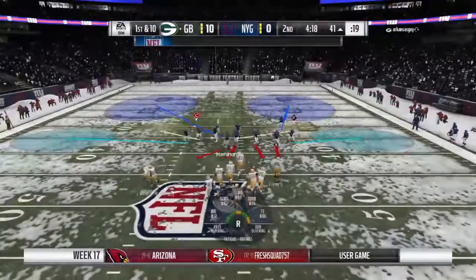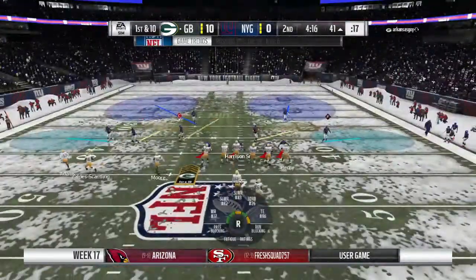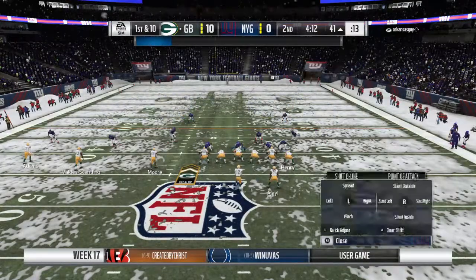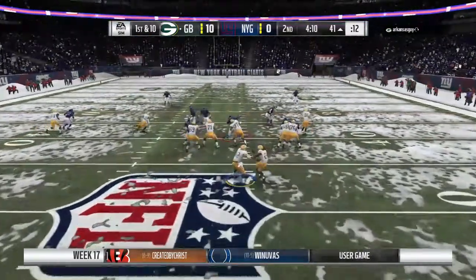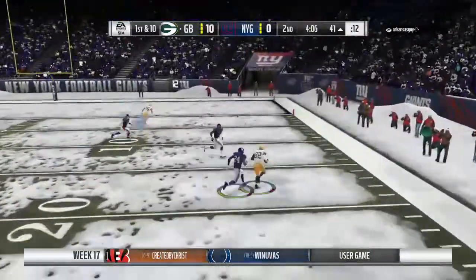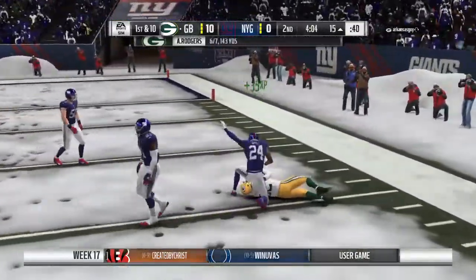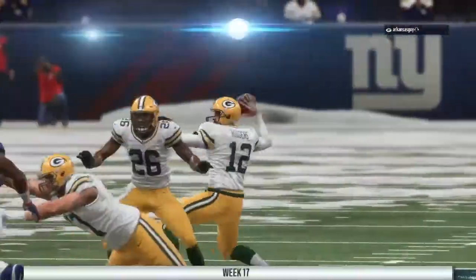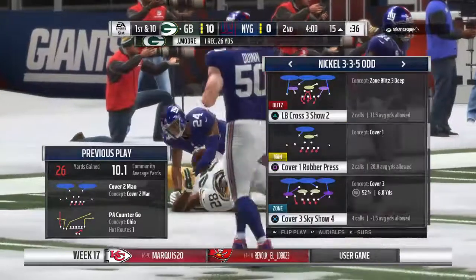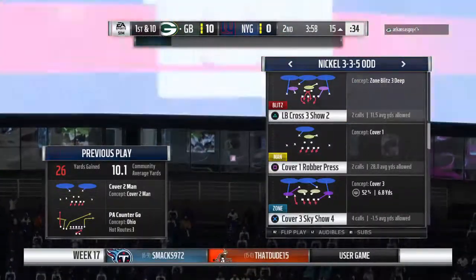So the drive takes him into Giants territory now. 1st and 10 at the 41. Now a play fake, Rodgers. He's got a man on the crossing route. That's more. And they're going to be set up down around the 15-yard line. A good pickup there, 26 yards.